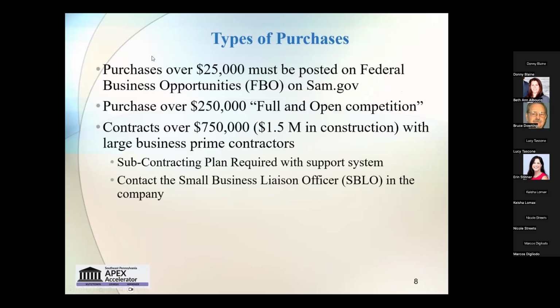Okay, more on the types of purchases. Any opportunity over $25,000 must be posted on the Federal Business Opportunities, or the FBO. This is now on the SAM.gov site. So if the intended amount is over $25,000, the solicitation's got to be posted there. If it's a purchase of over $250,000, that's above that simplified acquisition threshold I just talked about. It can be full and open competition to anybody.